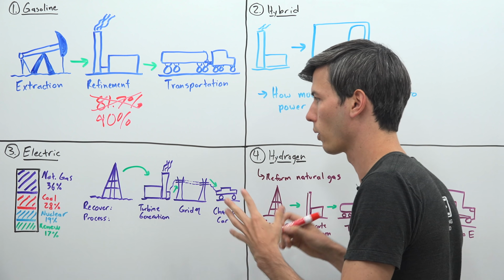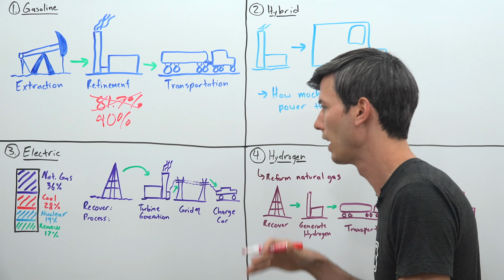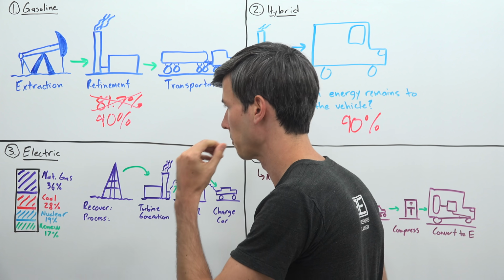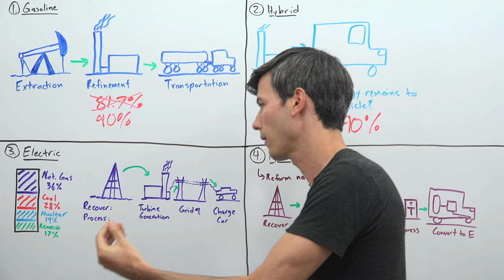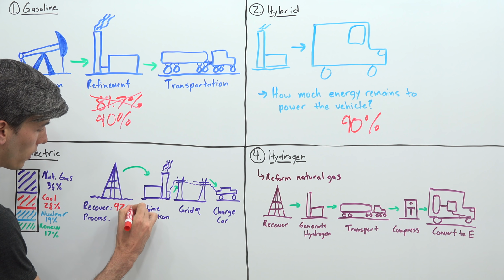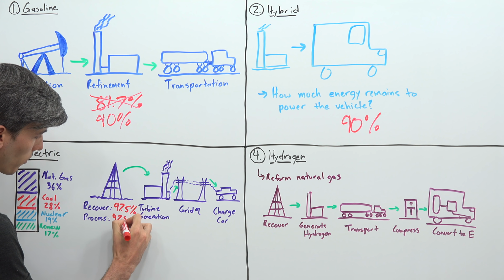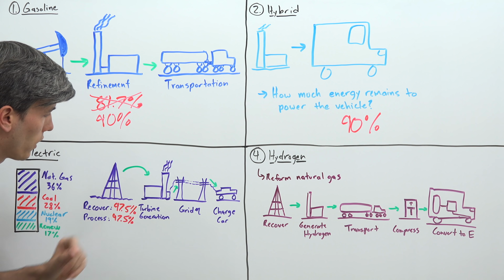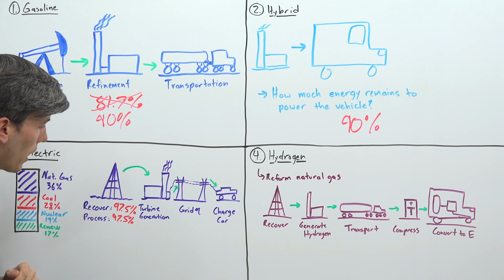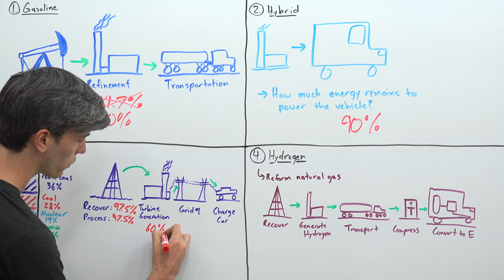That said, we're going worst case once again, where we're using natural gas entirely, 100%, in order to power our electric car. So purely on fossil fuels. For natural gas, looking at the efficiency of the process, recovering that natural gas is about 97.5% efficient. Processing that natural gas, 97.5% efficient. Then generating electricity using that natural gas, using a combined cycle turbine generator, that's going to be about 60% efficient.